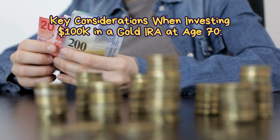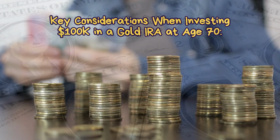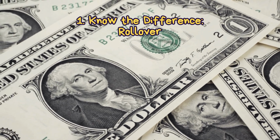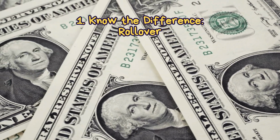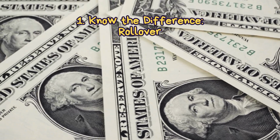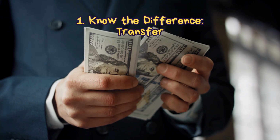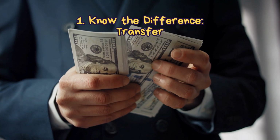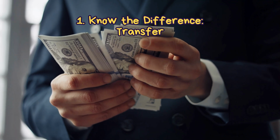Key considerations when investing $100,000 in a Gold IRA at age 70. 1. Know the difference, rollover versus transfer. Rollover involves taking money out of one account and redepositing it into another within 60 days. Only one allowed per year. Transfer, a direct move from one custodian to another. No 60-day rule. Can be done multiple times without tax penalties.